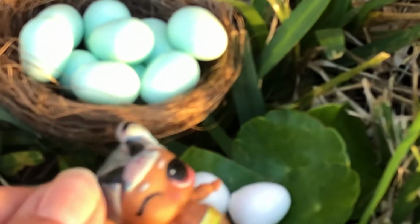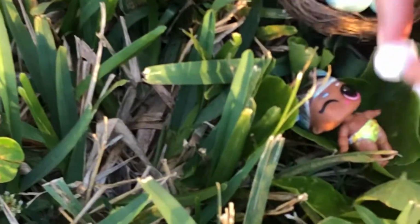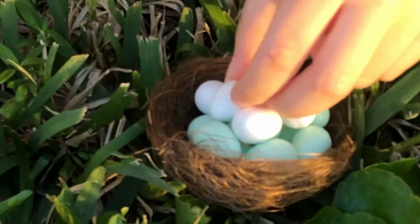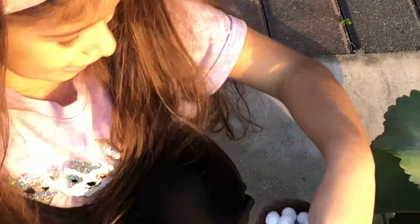Okay, so let's try to help her. She's going to put everything back. Then let's try to find the Shopkins. There's one egg hidden, but don't forget, we've got one more egg. Which egg is it, friends? A boy. This one. I thought the greens were boys and the whites were girls. No, there's a special egg. Remember? The half girl, half boy.